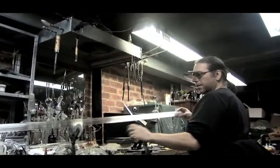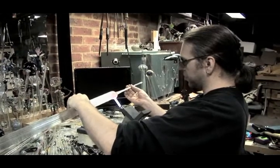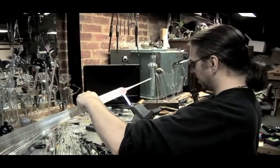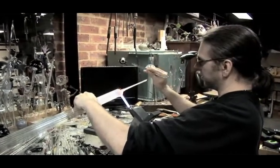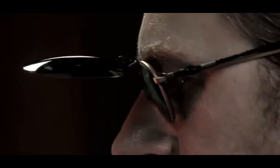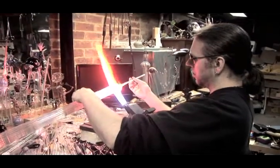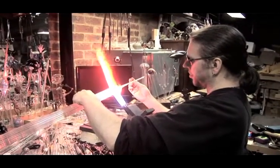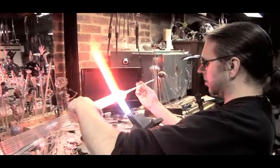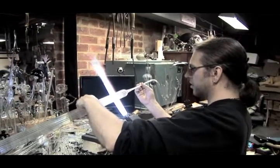This process is called lamp working, and everything that I do starts off with a tube or a rod, a solid rod of glass like this or a tube like that. To make the tube usable for me at the flame, I pull out sections. So what I'm doing here is I'm going to pull out what's called a point.